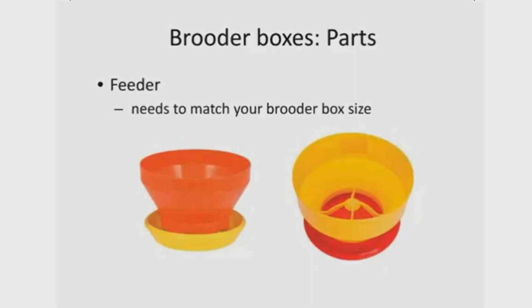Mash is what I just showed you. And then pellet is, like I said, ingredients that are put together based on what you are providing. If you have a hen, if you have a broiler, it's just based on what the nutritional needs are. And then they put that together, and then they put it through an extruder or a pelletizer.